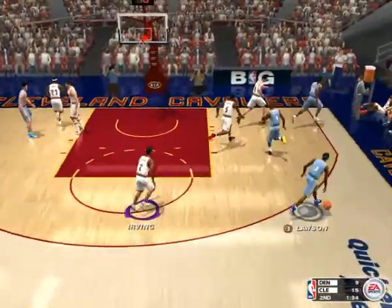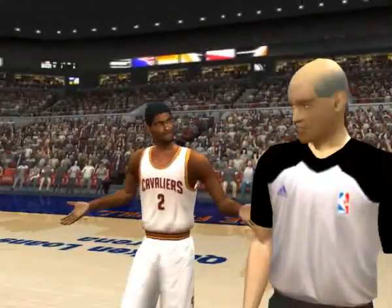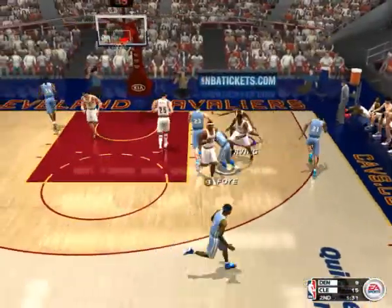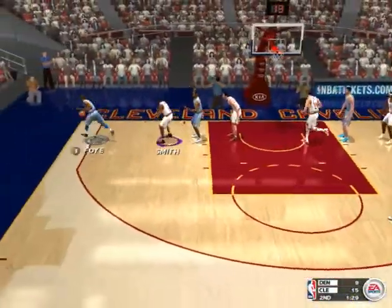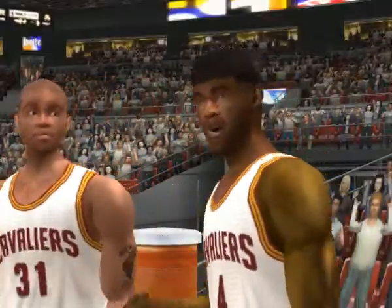Looks like they want to go inside. They think they can definitely get some points from down low. That call isn't sitting well with the player, and he's letting the official know it. Watch him, Don. Being very careful to keep everything in bounds. Shot blocked by number five. Out of bounds. Nugget ball.